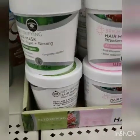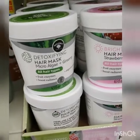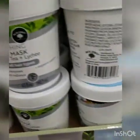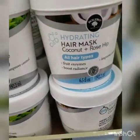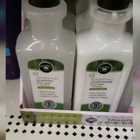This is not what I'm looking for, but you may be interested. Some of the new Bolero hair products. This is a detoxifying hair mask. Then they have a brightening hair mask, a soothing hair mask for all hair types, and also a hydrating hair mask, coconut and rose hip oil. Again, not the products I was looking for, but you may be interested in them. They also have the shampoo and conditioner. Okay.